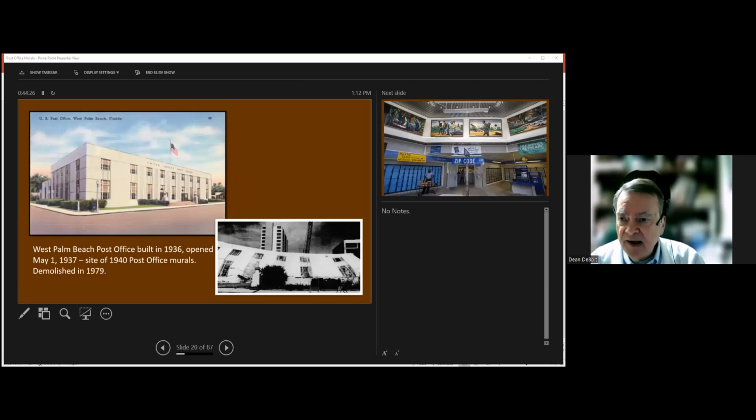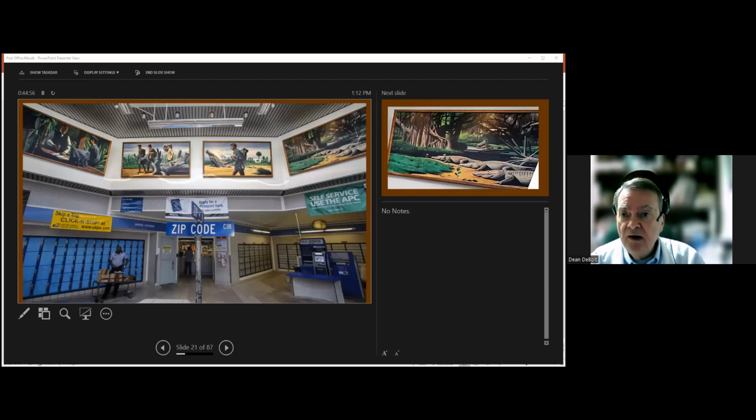In West Palm Beach, they built the post office in 1936, as you can see by the postcard here in the upper left corner, and they opened it in 1937. The artist Stephen Johannes won the commission to paint 6 panels for the building. By the way, the post office was demolished in 1979. The murals were saved, however, and they were moved to a new post office.